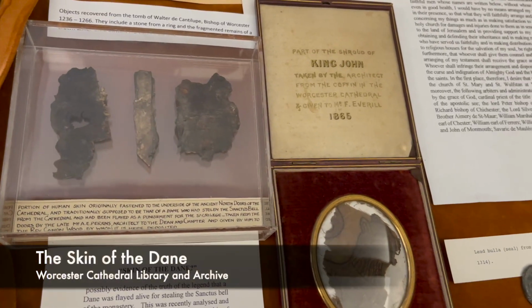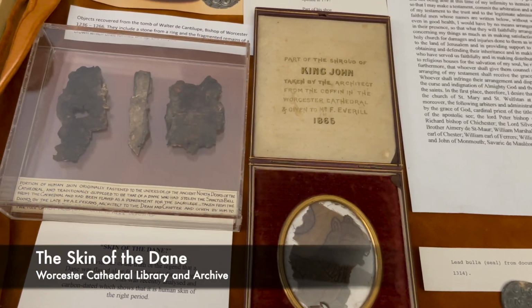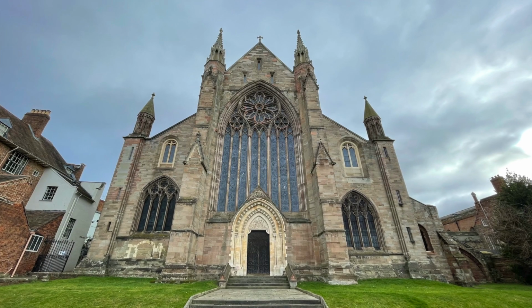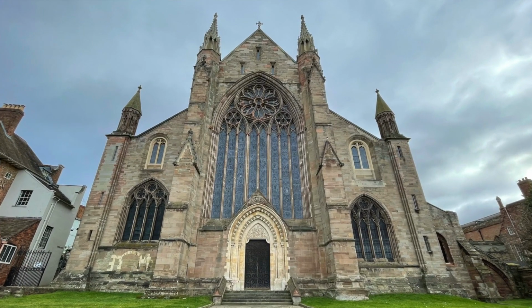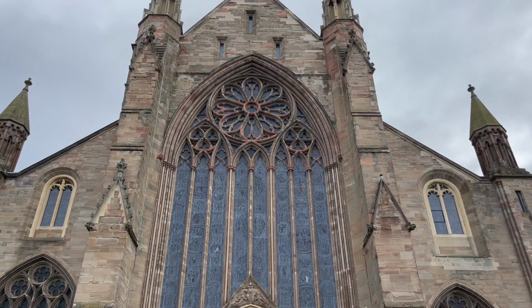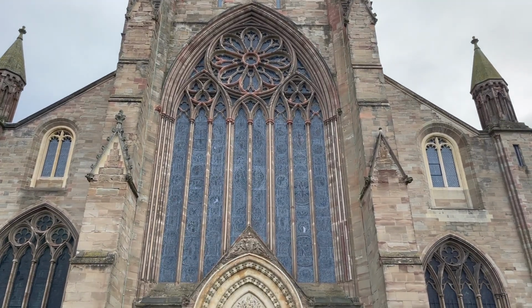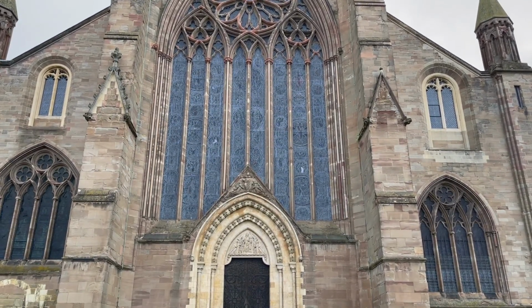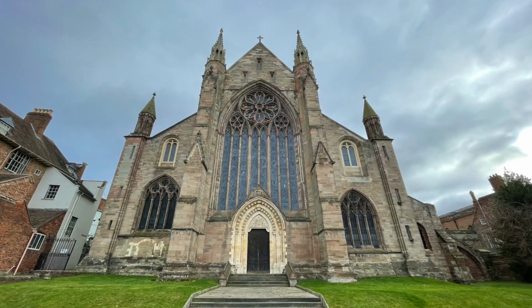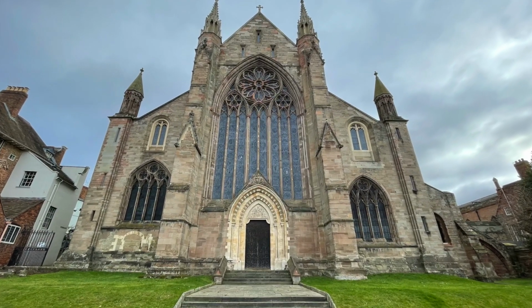Now here is something that I have heard a lot about: the skin of the Dane. Yes, the Victorians found it on the old west door, and part of that original door is still in the crypt somewhere. The story that got associated with it was that the Vikings attacked Worcester, and one of them was caught stealing the Sanctus bell, and he was flayed alive as a punishment, and his skin was stuck to the west door as a warning to other Vikings not to attack Worcester. And everyone thought, this is just a very good story, but it's not really true.